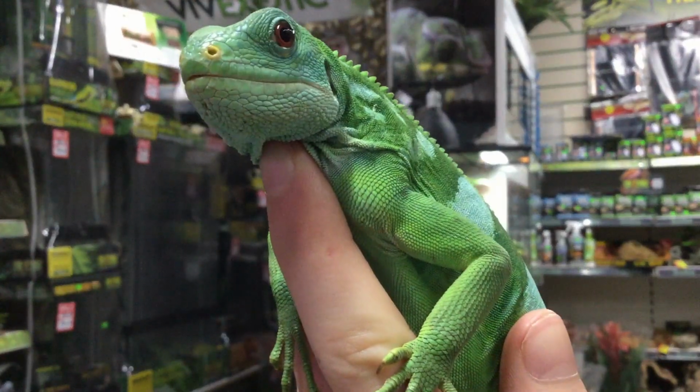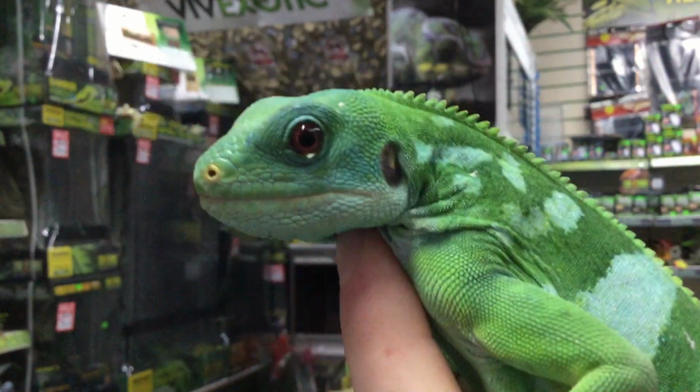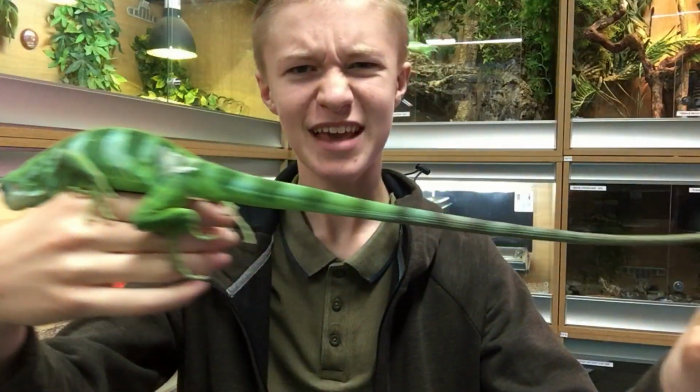Now, unlike your green iguanas, this species does stay relatively small. In fact, it did kind of surprise me how small they are. Like, this is literally smaller than a bearded dragon, apart from the tail.